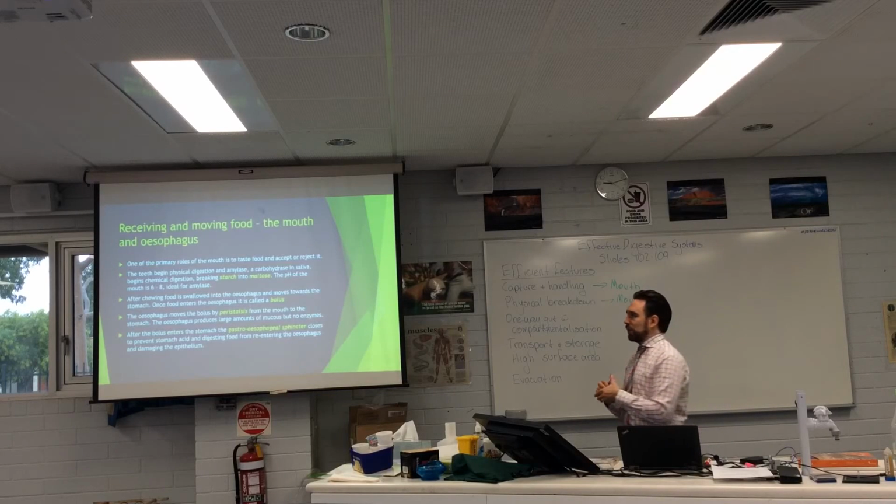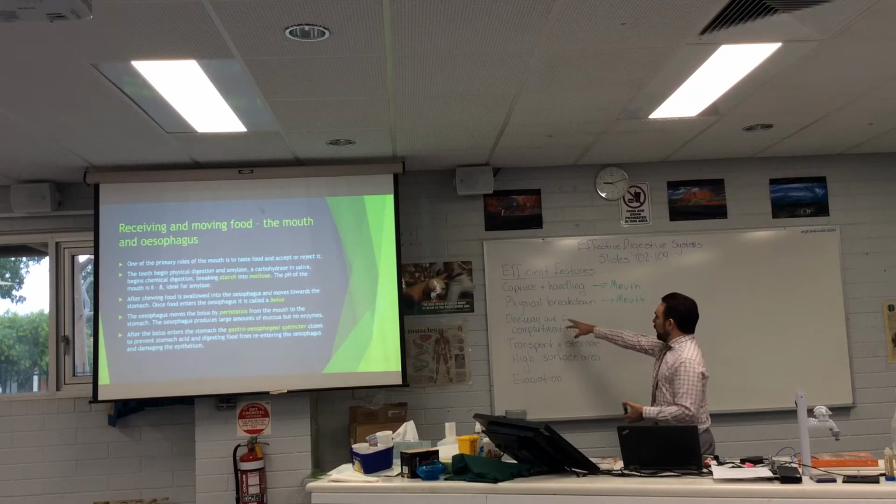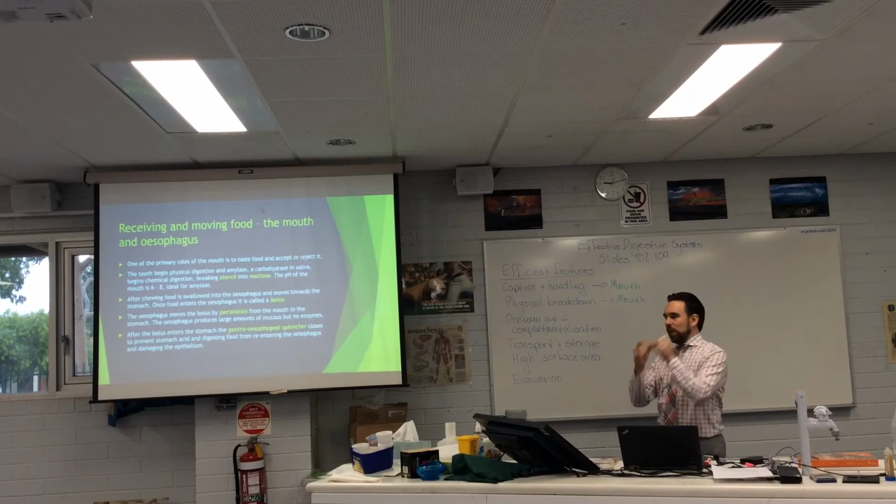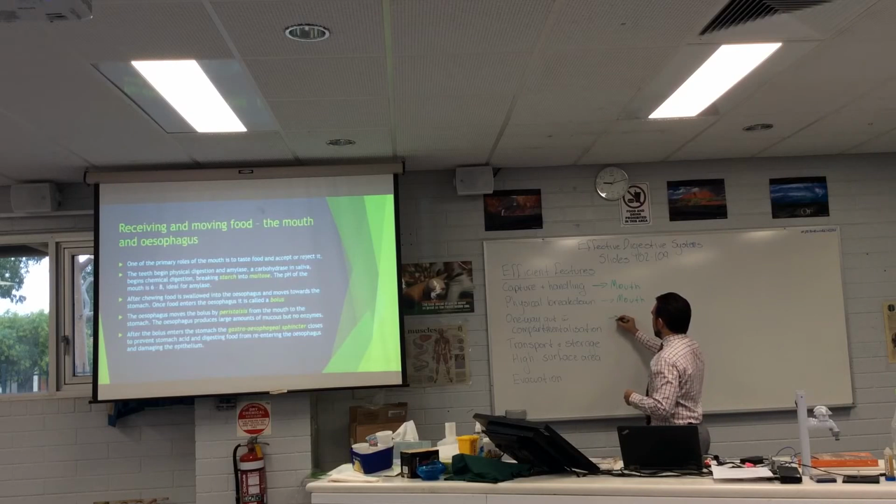Once we've chewed the food, it goes into the esophagus, which moves towards the stomach. Now let's focus a little bit on the esophagus. What have we got here? Well, the esophagus typically will only allow things to go one way. It's got a sphincter at the end of it called the gastroesophageal sphincter, which prevents the stomach acid from coming up. So we have this one-way breakup. So the esophagus fits into here.